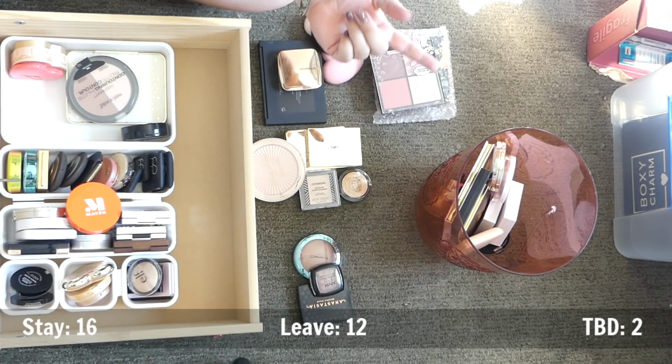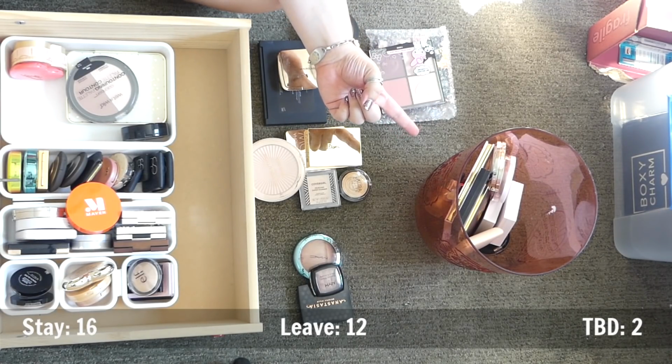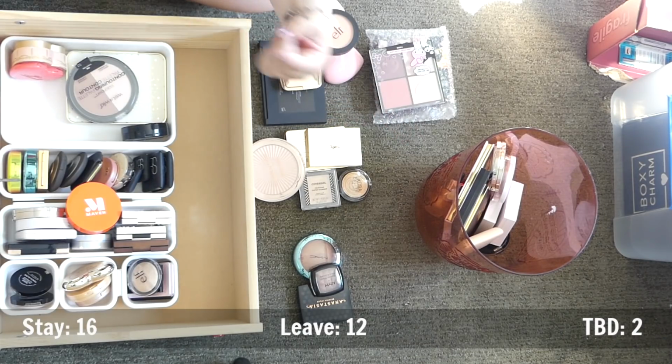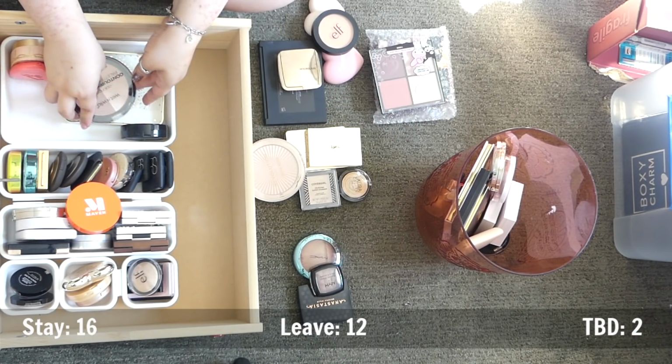If you bought something that I am putting in the garbage bin but you bought it purely because I talked about good things about it, I apologize. I hope you love it. I don't know what else to tell you.